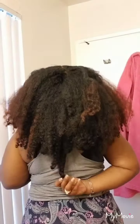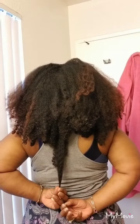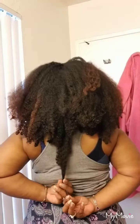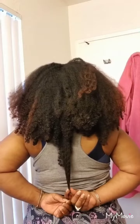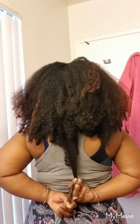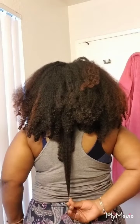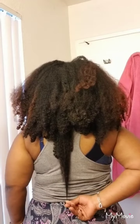Okay, so anywho, let me get into it. Let's see, let's do it. I did cut some of this hair the other day. And I did a deep condition using my, what's it called? The two-step protein treatment by Aphogee. So I did do that, and then I did cut my ends.